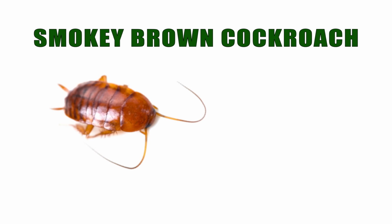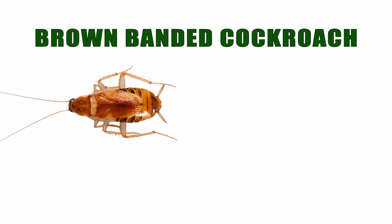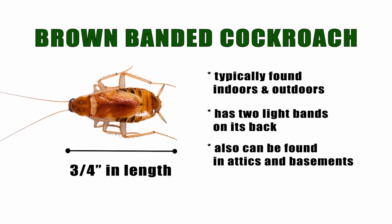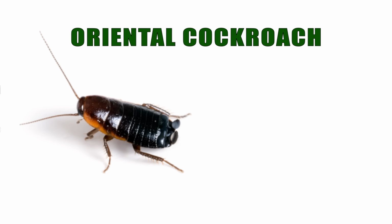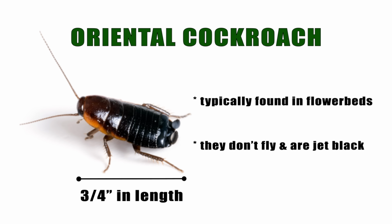The Smokey Brown cockroach is about 1.25 inches long, has kind of a burnt appearance on the edge of the body itself, typically found up in the attics, and then they work their way down into the house, into the kitchen area or bathroom area. The brown banded cockroach is about 3/4 inch long, found usually indoor and outdoor. They have 2 light bands that go across the back side. Oftentimes these roaches can be found in attics and in basements. Oriental cockroaches are 3/4 inch in length, typically found in flower beds just up underneath the mulch. They don't fly and they're jet black.